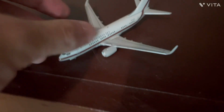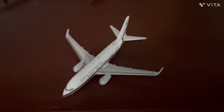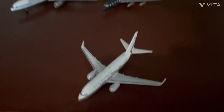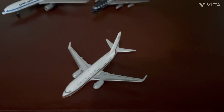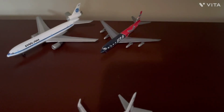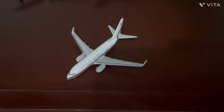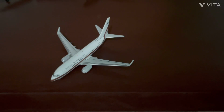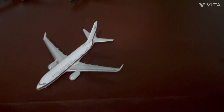And now we have the business jets. So we're gonna get started here. Oh, there's a hair on that plane. Okay, we're gonna get started here with business jets. This is the BBJ 737-700. The plan is I want to get maybe an Airbus ACJ for a business jet, and I want the Trump 757-200. And then maybe some blank aircraft as well. So that's kind of the plan for those.